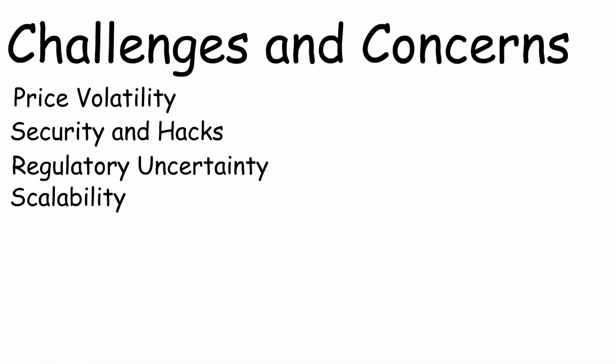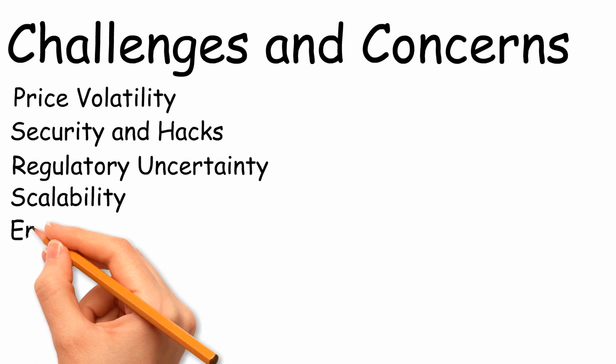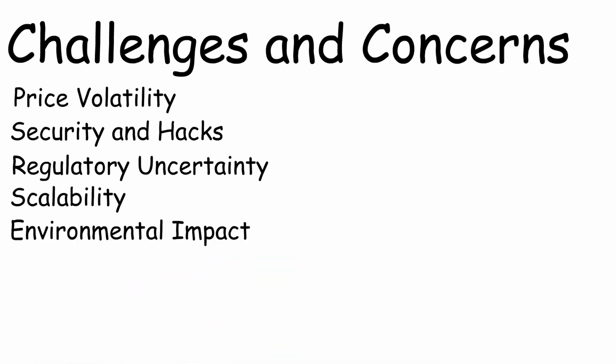Scalability. Scalability is an ongoing concern. As Bitcoin's popularity has grown, so have issues related to transaction speed and fees. The network's ability to efficiently handle a high volume of transactions is a pressing matter. Environmental impact. The environmental impact of Bitcoin mining is another area of concern. The energy-intensive mining process has raised debates about its carbon footprint, particularly as the network expands.